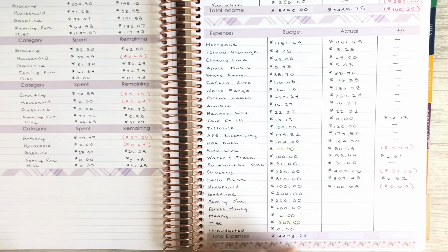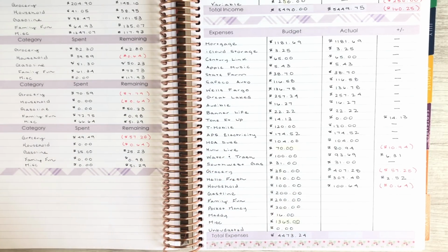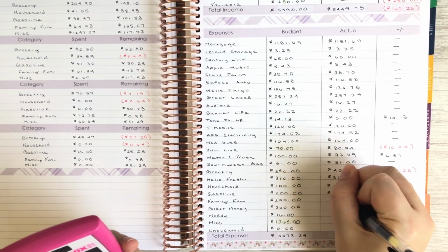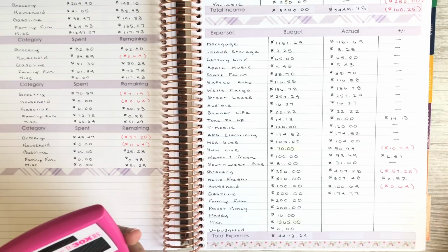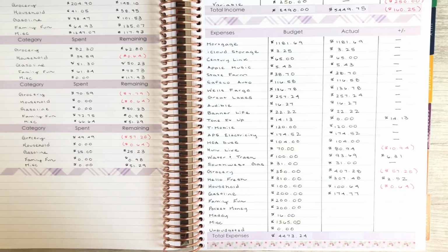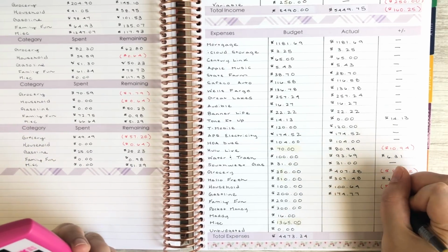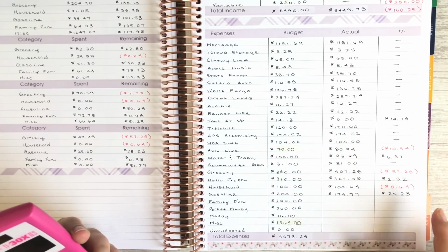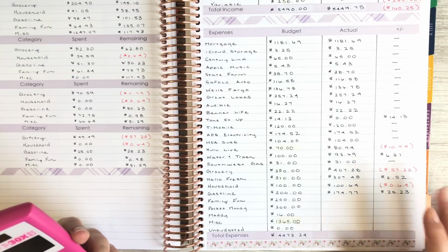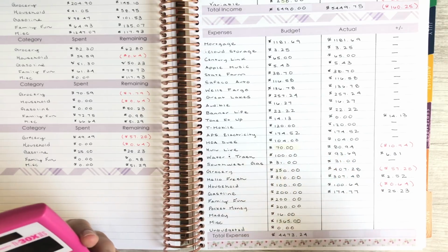Gas, we were under by $25.23. We budgeted 200. So we spent a total of $174.77 on gas. We are going to have to fill up both vehicles really early on in May. They're both almost on E, so we had 25.23 remaining. And in our final week of April, we kind of put that towards grocery because we did need more grocery items than anticipated to kind of just get through the rest of the month.